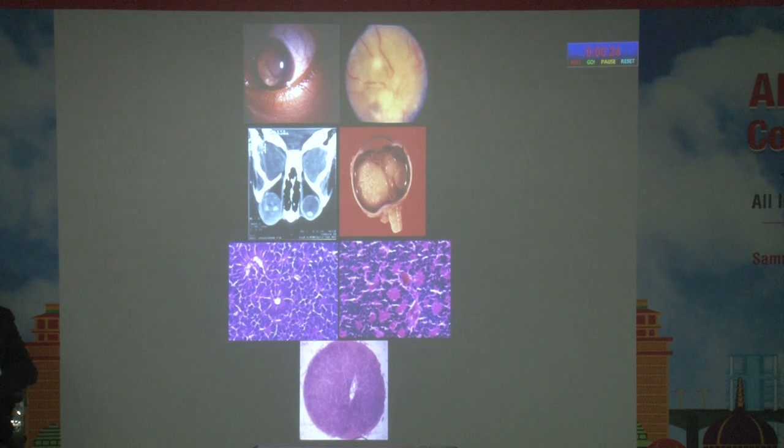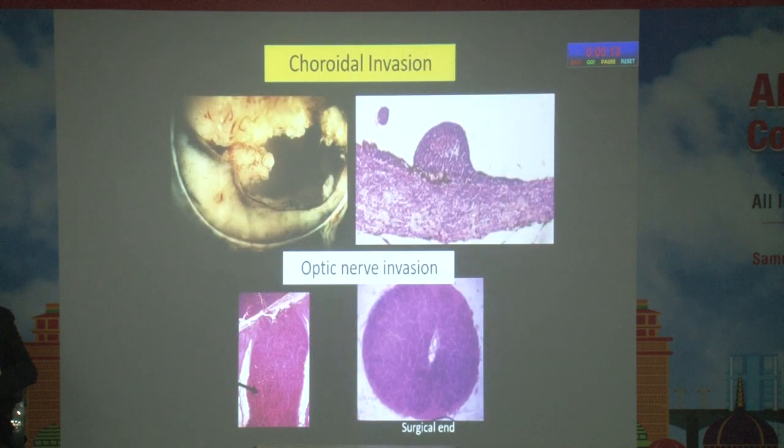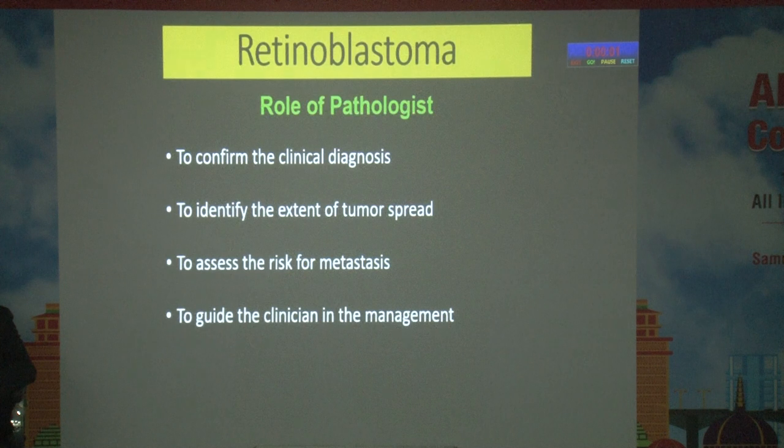And you need to see whether optic nerve head invasion is there or not. There can be non-rosettes or florets, that is called the undifferentiated type of retinoblastoma. What we want to see in case of retinoblastoma is to rule out choroidal invasion as well as optic nerve invasion. Choroidal invasion and optic nerve invasion indicate poor prognosis for life.